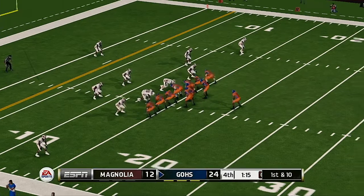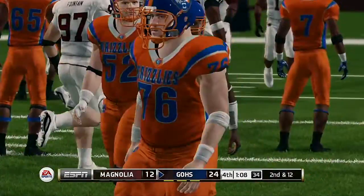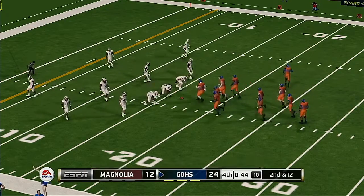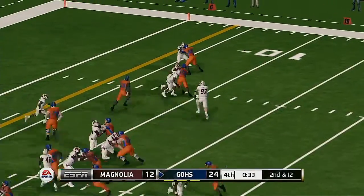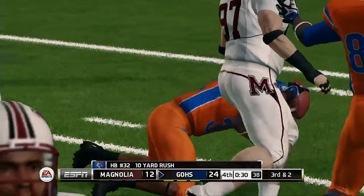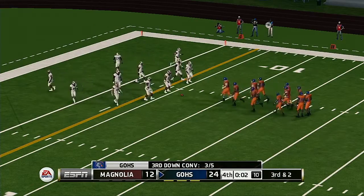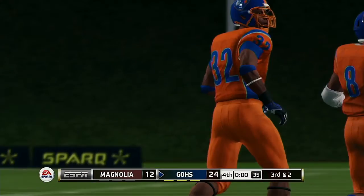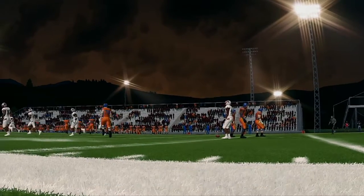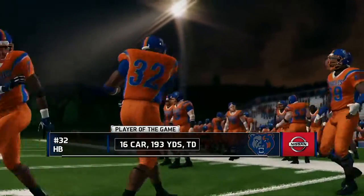First down. We should just see the quarterback take a knee right here, winding down the rest of this clock. Out to around the 6. And so that's going to do it. Our final score in this one, the Grizzlies 24, the Bulldogs 12.